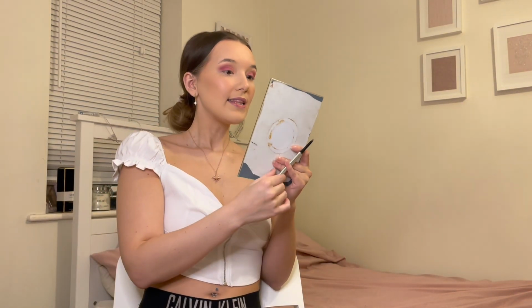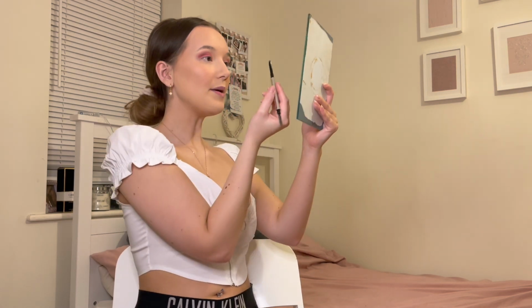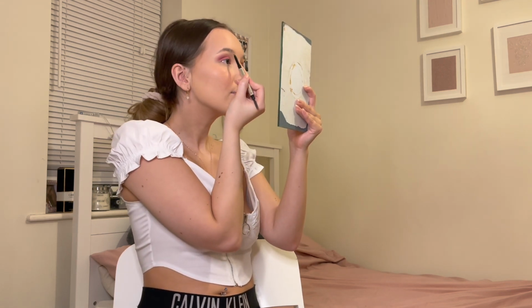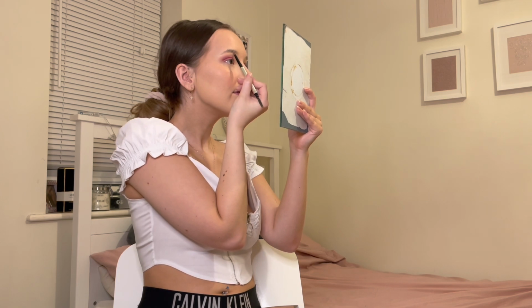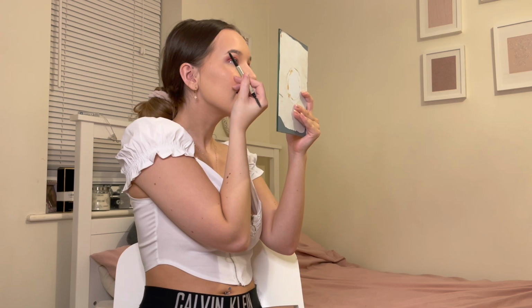So I think I might need a thinner brow pencil to do that, just because I do struggle with this one a little bit, as once you use it a couple of times it can go a bit waxy. So I'm going to try to do this so you can see. So let's try to do it. I'm probably going to find it so difficult to talk whilst doing this.